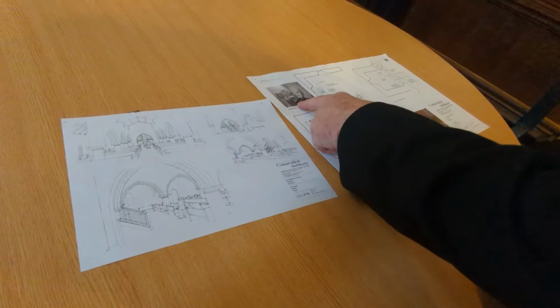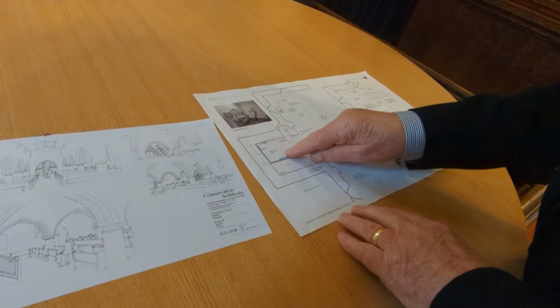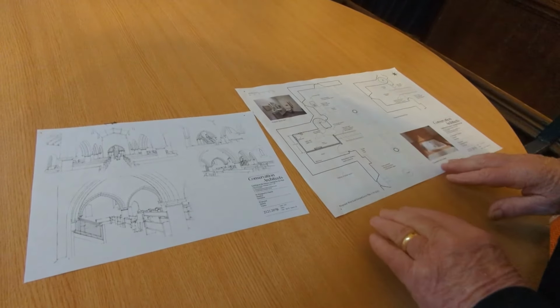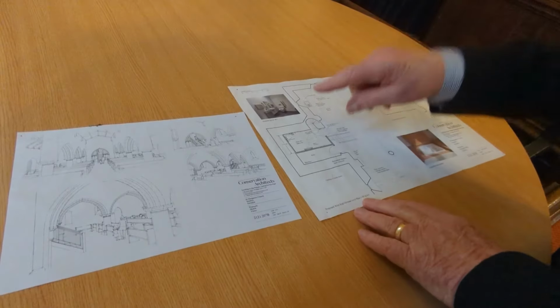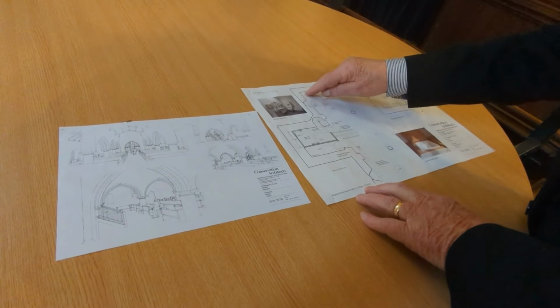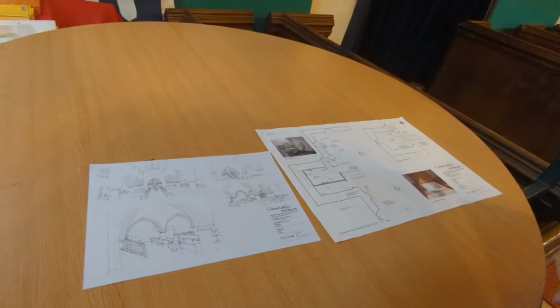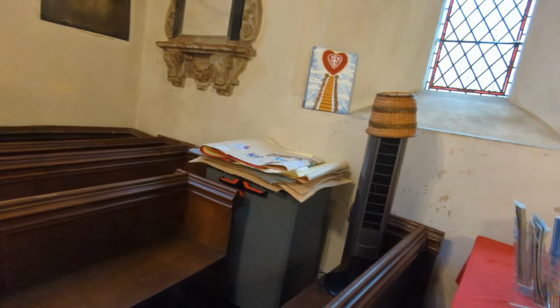There's a toilet going in there. Yeah. As I say, there's a stairs going underneath there. There's a baby changing room and the toilet's in there. That's brilliant. And in this corner here, there's a sort of a pull-out kitchen. Yeah, yeah. So I take it some of the pews will be removed from this corner, will they? Yeah, yeah. Eventually. You can see they've just been moved across.